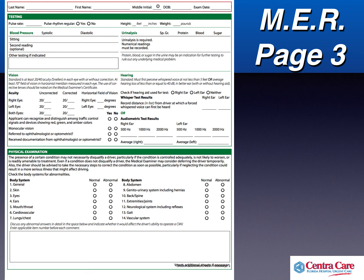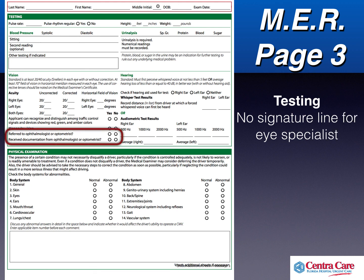On page 3 of the examination, the first half of the form is dedicated to testing. You will notice the optometrist, ophthalmologist signature line has been deleted and replaced by yes or no questions. Has the driver been referred to an ophthalmologist or optometrist, and has the medical examiner received documentation from the ophthalmologist or optometrist? The medical examiner will then make the final certification decision after reviewing the eye specialist evaluation and opinions. Although hearing requirements haven't changed, please note the potentially confusing question regarding check if hearing aid used for test right, left, or neither. It is assumed that neither should be checked for all drivers that do not use a hearing aid.